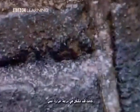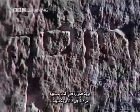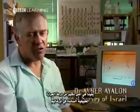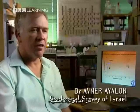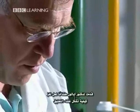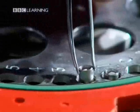The patina on both the inscription and the ossuary had formed at temperatures far too hot for them to have occurred naturally. The temperature which I calculated, 40 to 50 centigrade, for sure is much higher than natural temperatures that prevailed in the Jerusalem area in the last 3,000 years. This high temperature gave Dr. Ayalon a clue as to how the patina had been formed.